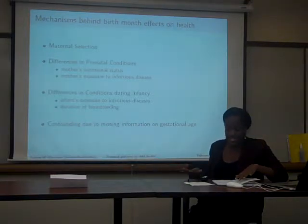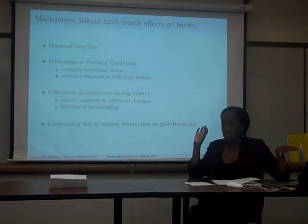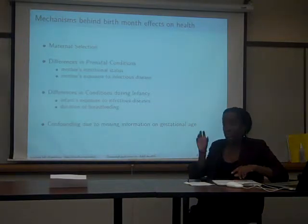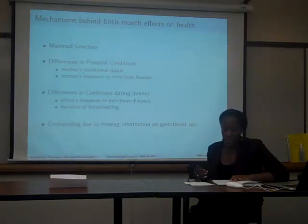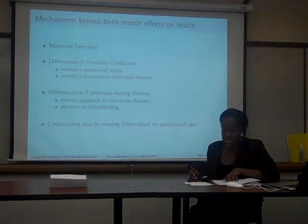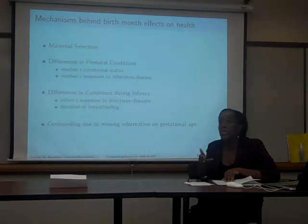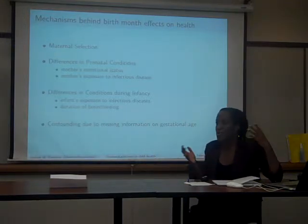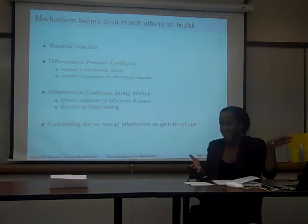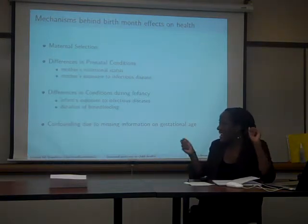So what that means is, let's say we had just two months of conception, and one was the peak month of conception, one wasn't. Then the period that falls nine months after the peak in conception may actually be associated with better infant health outcomes, because on average there will be fewer preterm births during that month, since the majority of them would have been born before. So it actually has nothing to do with the birth month itself.